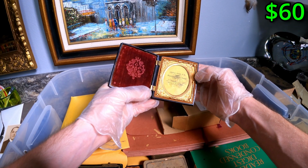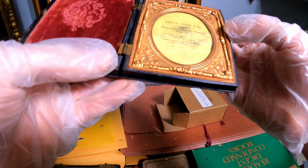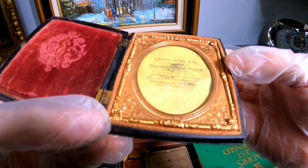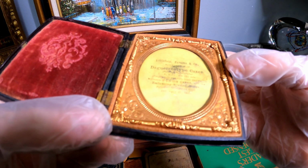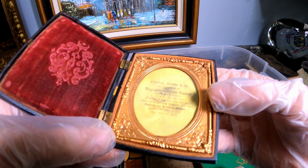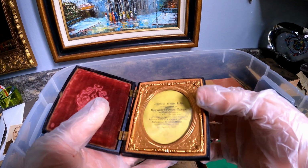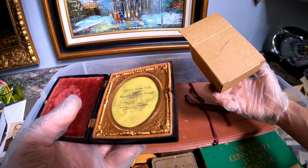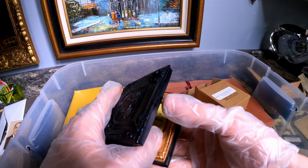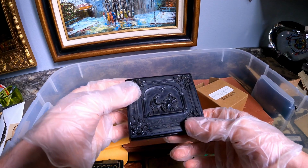Daguerreotype cases. Littlefield Parsons & Co. 1856. And April 4th, 57. I don't believe, I mean, this doesn't mean this was made in 1856, but it means they started making these in that time. If they said this is antique, then well, they probably put this all together here in the 90s or the 80s. So this is definitely 1800s.